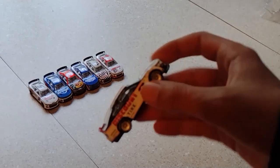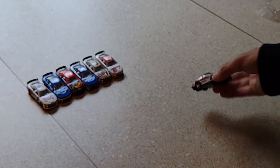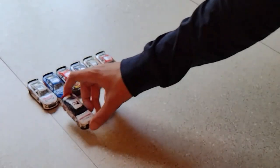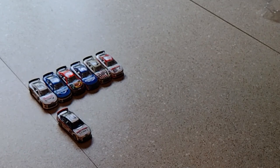I think this is a really good-looking diecast, for sure. So, good job on Lionel's side. They definitely made a good-looking all-cylinder car. I'm going to keep these separate so you guys can see what they are. So, there's the Cindric car.